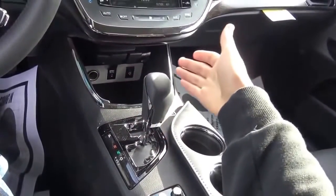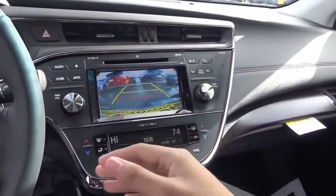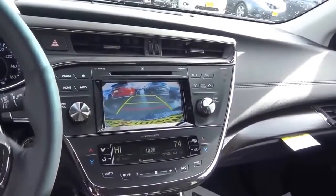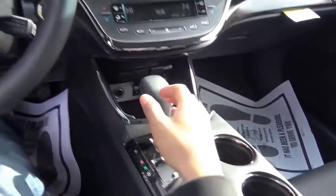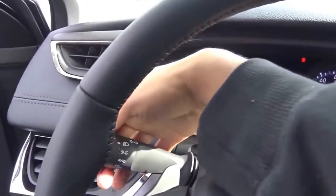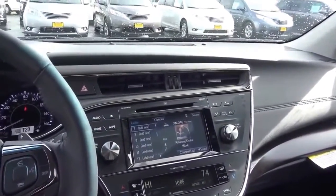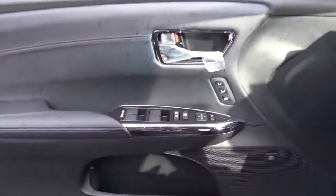When you put the vehicle into reverse, it tilts down the mirrors and it displays your rear view camera with guidance lines and trajectory. And we also have rear cross traffic alert. I'm gonna go ahead and turn on the lights. They are automatic, of course, and the hazards as well. All windows are fully automatic in the Avalon. Let's go ahead and pop up the hood, check out the engine bay.